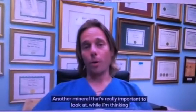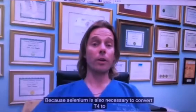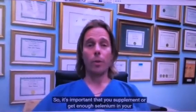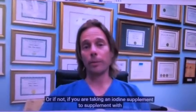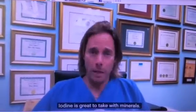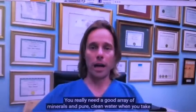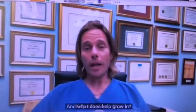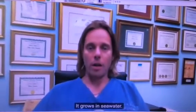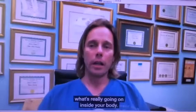Another mineral that's really important to look at is selenium, because selenium is also necessary to convert T4 to T3. So it's important that you supplement or get enough selenium in your food, or if you are taking an iodine supplement, to supplement with selenium. And iodine is great to take with minerals. You really need a good array of minerals and pure, clean water when you take iodine, just like seaweed. Kelp supplies iodine, and what does kelp grow in? It grows in seawater. So it's a perfect example of how nature simulates what's really going on inside your body.